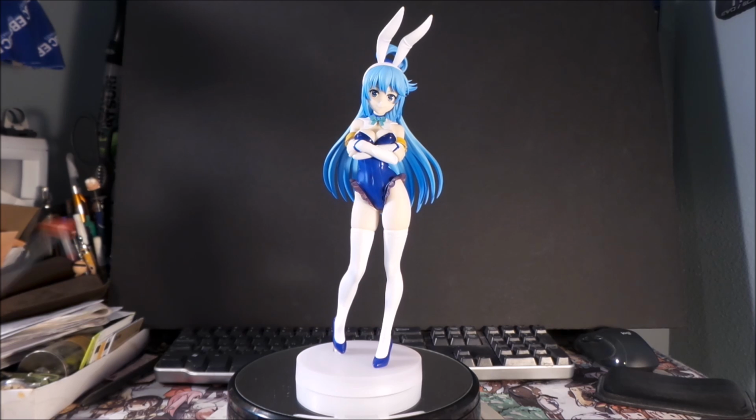Okay, the base is kind of vanilla. It's disappointing, sort of, but it's okay. It's not very big though. I'm not a fan of those really wide bases, so it's not going to take a lot of horizontal real estate. It will take up a lot of vertical real estate, unfortunately, because it's very tall, especially with those bunny ears.